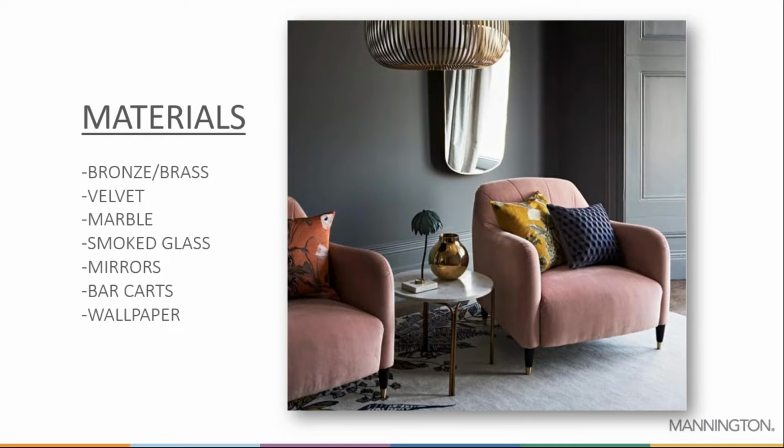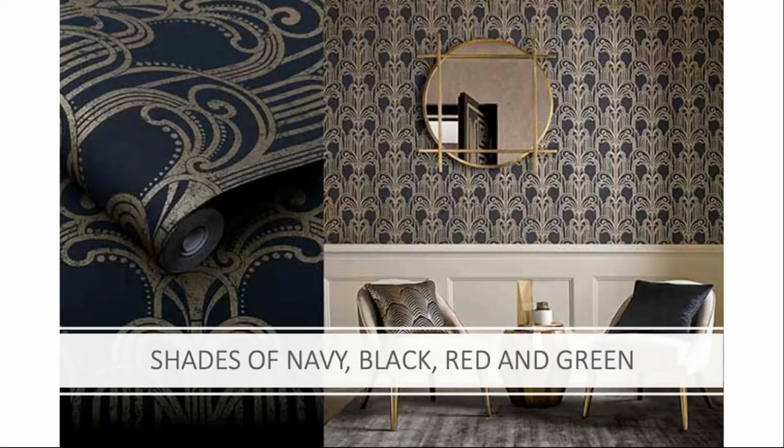Okay. I'll talk. Go back to the colors, the navy colors. Okay. So again, just to reiterate, this trend uses luxurious materials such as velvet, Carrara marbles, and Art Deco inspired elements such as wallpaper and bar carts. Now the floors again are very traditional.